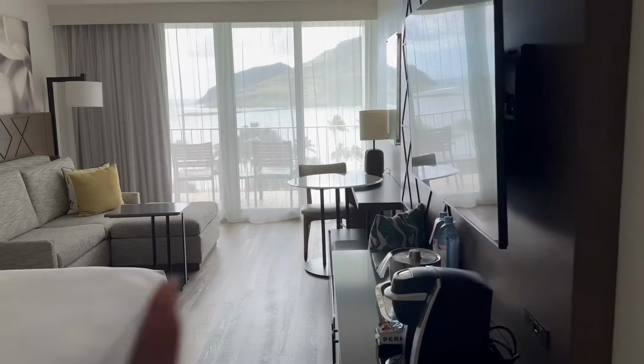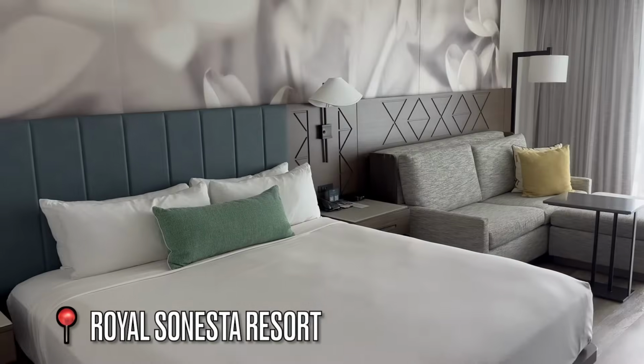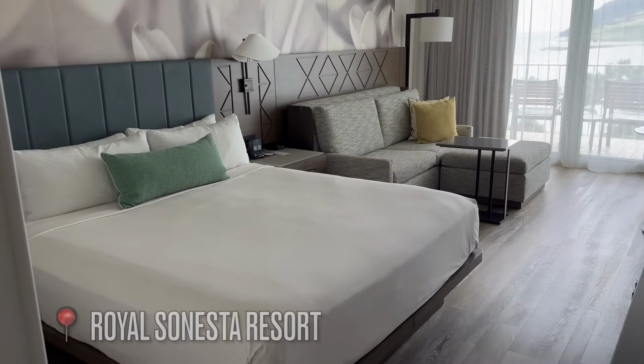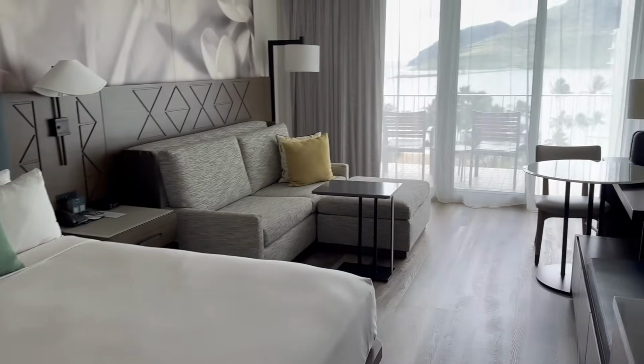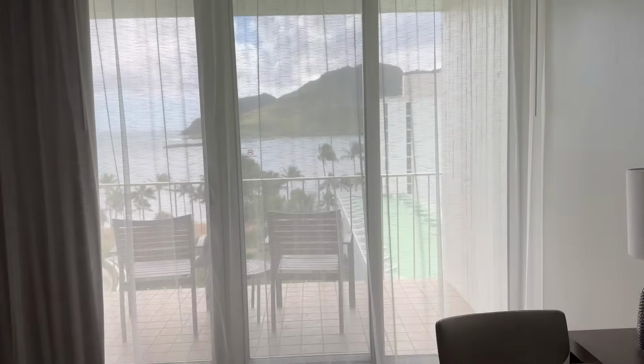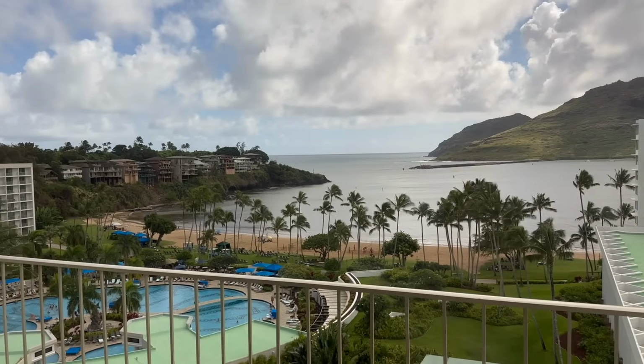Guess where we are? You probably can tell from the view. I'm not sure if you can, but hubby and I are in Kauai. First time we've been to this island. We've been to Maui before and Big Island, but not Kauai before. So that is the view.